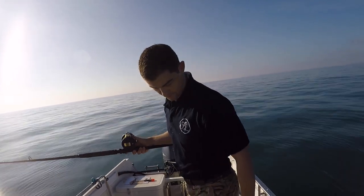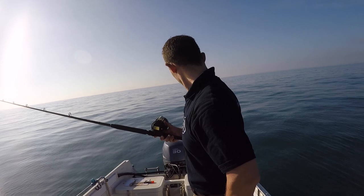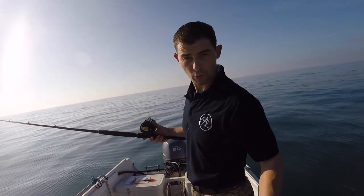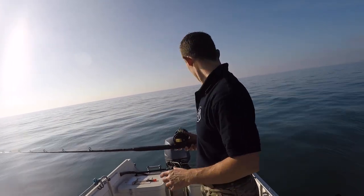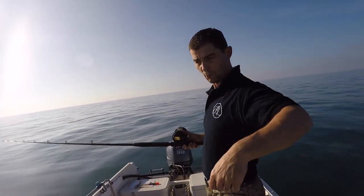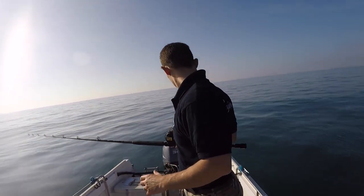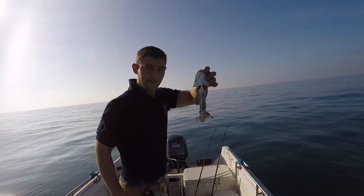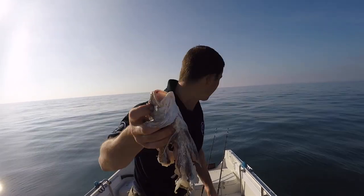It is risky sometimes fishing two rods at the same time, because if you get two big fish at the same time, you could potentially end up losing both. You need to be really on the ball. Often what you'll see me do is, if I hook into one, I'll try and wind the other one up off the bottom so it's out of the way. That's what's left of that pouting bait that I had on before.